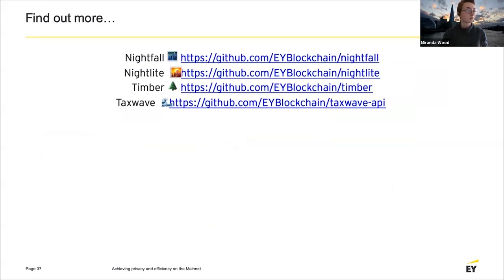And you can find out about all of these, Nightlite and Timber, which are both used in, for example, an EY project called TaxWave. They're both plugged in, and on our GitHub sites. And the key thing with Timber is, if we just filled it up naively, we could be filling up to over 8.5 billion data points on chain, but instead we store 33 at most, which is a really great step.